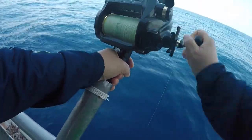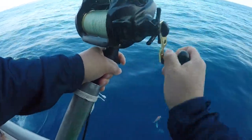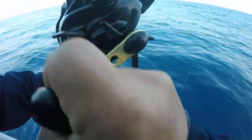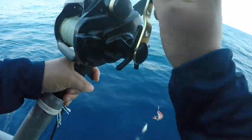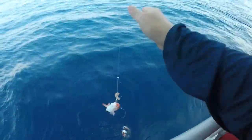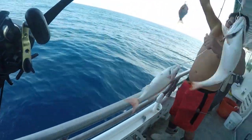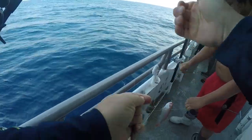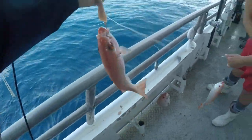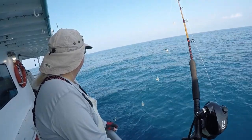Double. Yay! We can do it. Got the double. Triple! Yeah! Three. All right. Nice. Grab that one on the bottom. He's a big one. Sweet. Finally. Jeez. We just rig and reel him in one at a time. He's probably still chewing on one.